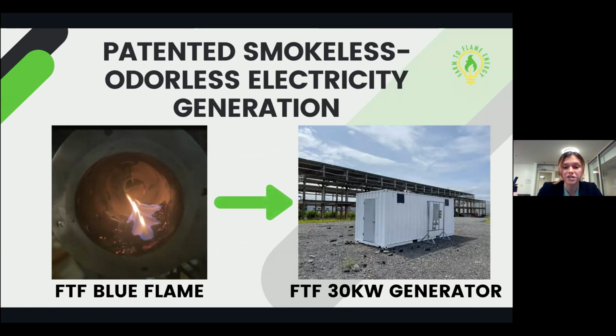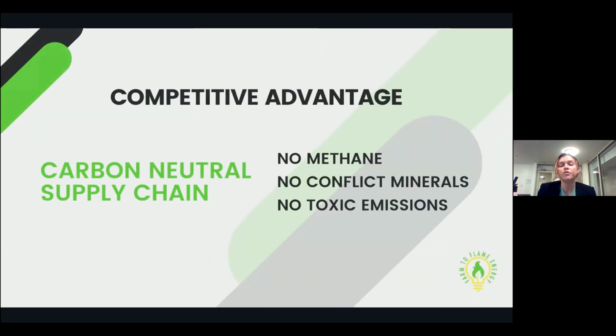The core of our innovation is our generator's ability to procure the blue flame and achieve a higher level of thermal efficiency, resulting in less smoke and carbon monoxide levels under 40 parts per million. Moving on to what makes our product a strong competitor in the renewable energy industry, other biomass electricity generation solutions have proven to be unscalable.